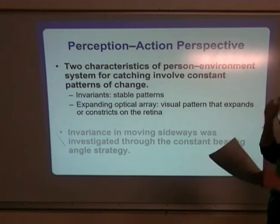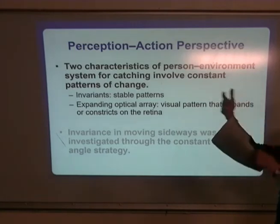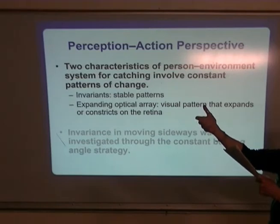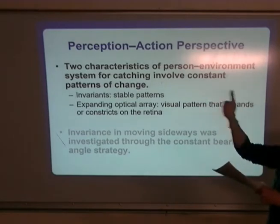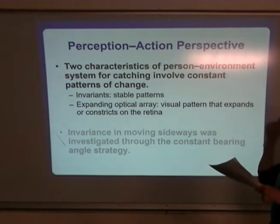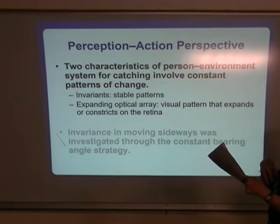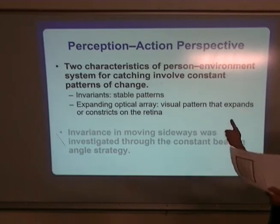That the pattern on the retina in the back of your eye expands or contracts depending whether something is moving towards you or moving away from you, right? So the rate of change of that expansion, well, when we're talking about catching, expansion, right? The rate of change could well be providing information for the brain on when the object is going to arrive, right? So I can perceive the environment directly.